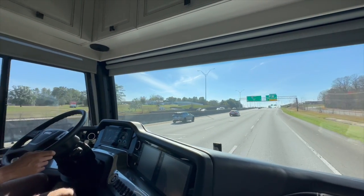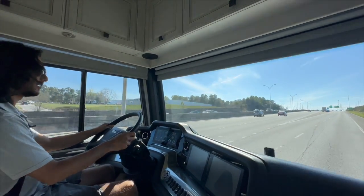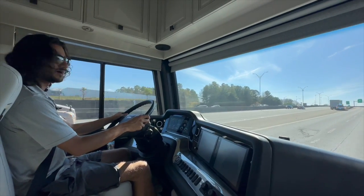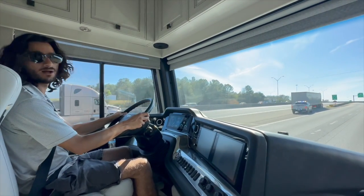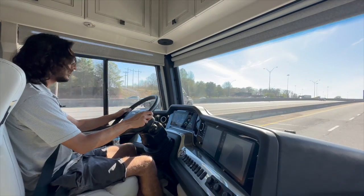So now we're going to take this exit, and I'm going to talk a little bit about the tech before I get to the ride. The ride is incredible. The way this thing feels, oh, I can't help it. Let's talk about that first. It feels tiny in the lanes.